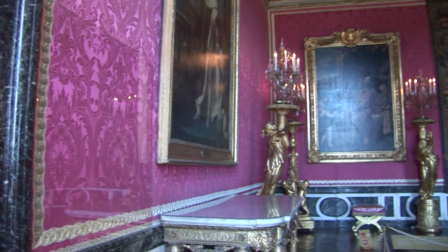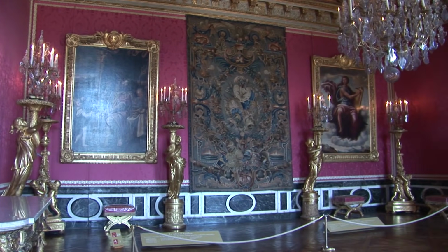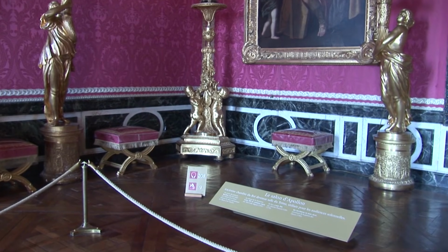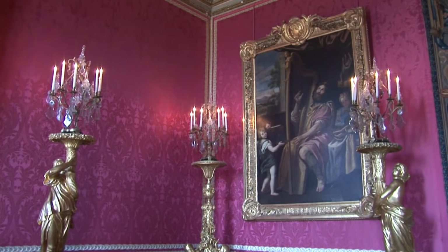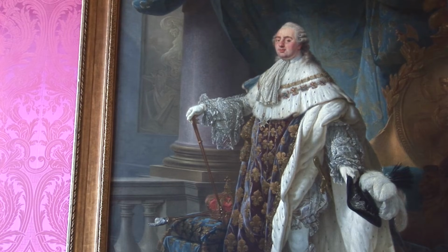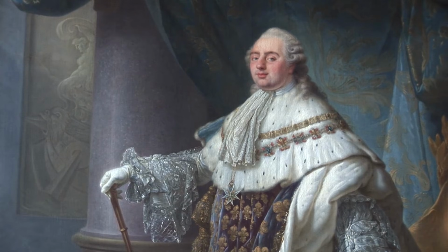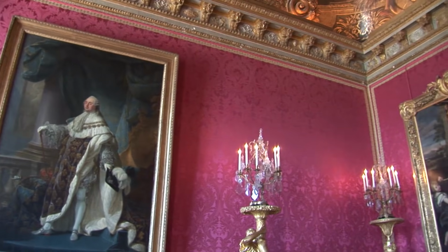The Apollo Room used to be the most sumptuous room of the whole state apartment. It still retains important vestiges of its former splendour, particularly the marbles, as well as the ceiling. The portrait of Louis XIV in royal regalia was painted by Rigaud in 1701.